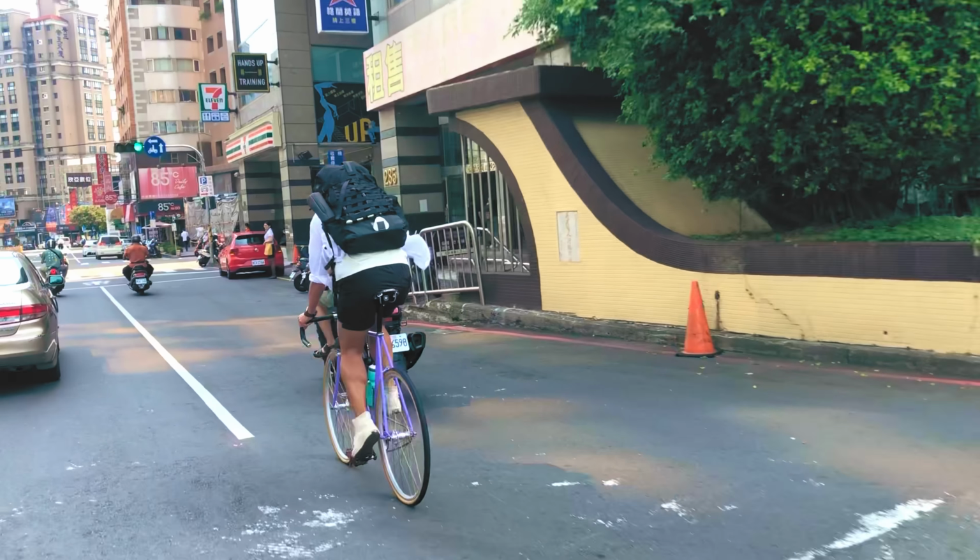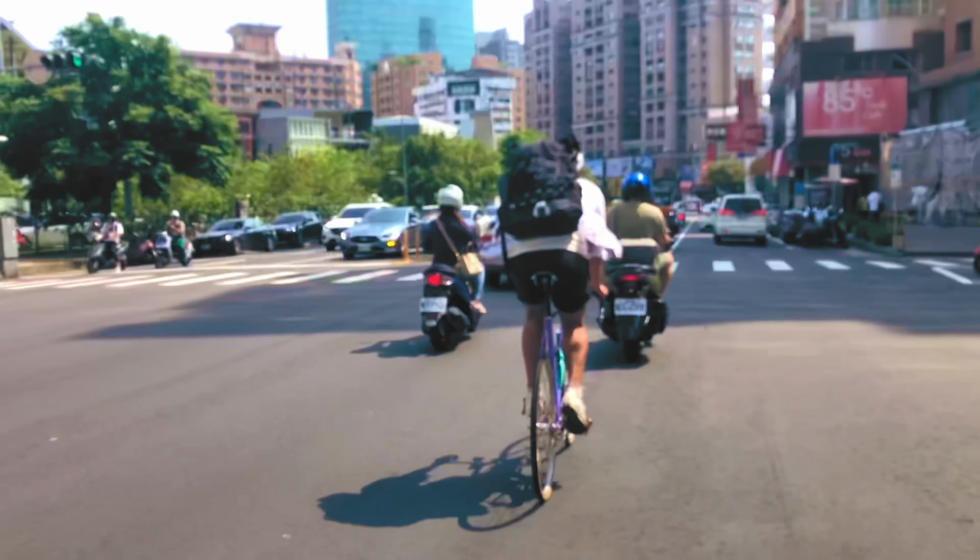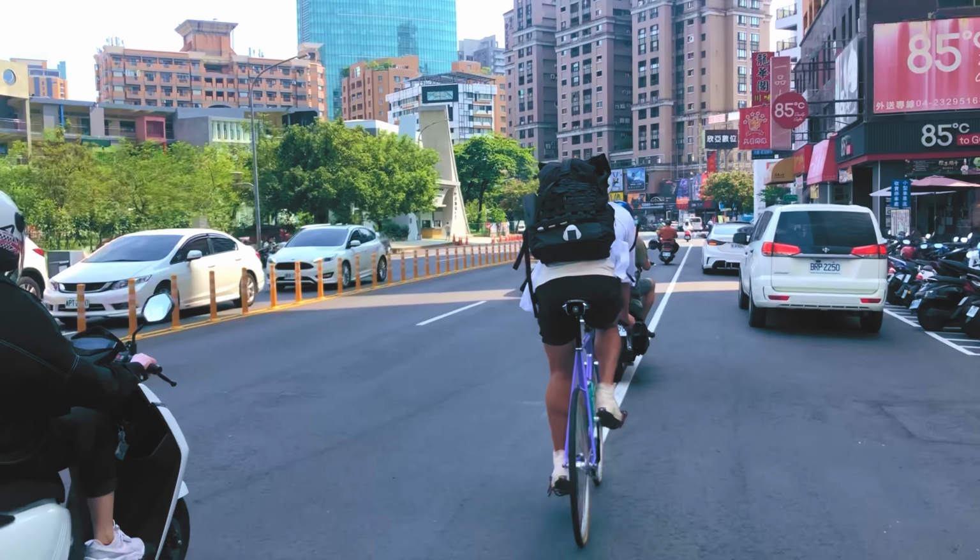I've been riding fixed gear bikes exclusively for the past 12 years, and in my time, I've seen a lot of bikes come and go. The good, the bad, the ugly. How many of them do you remember?